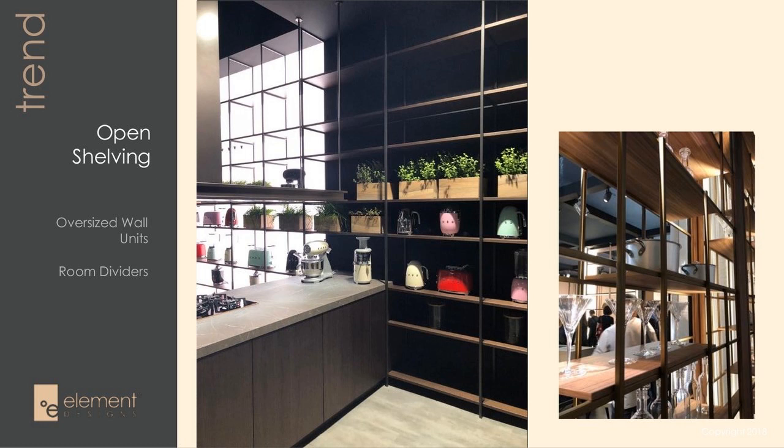And on the right-hand side, they're using a really interesting vertical piece that looks like brass piping and strategically placed shelves. So again, they're allowing light to pass through. They're creating a needed division between two spaces, and they're adding storage and functionality.